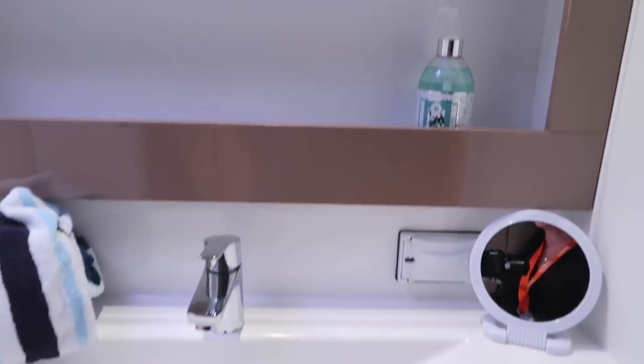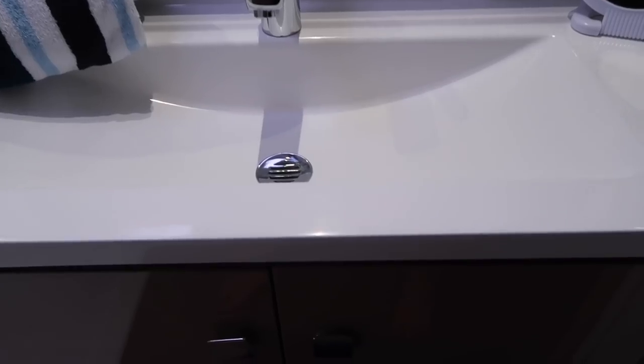The shower is also a very good size. It's bright in here, it's got a hatch. The counter and sink is very cute. It's a nice large basin.